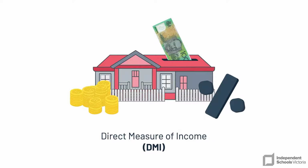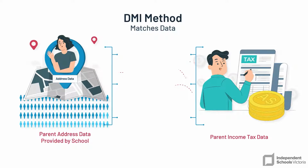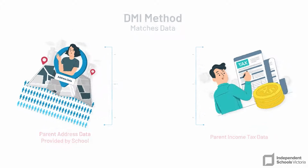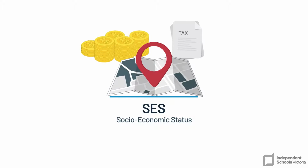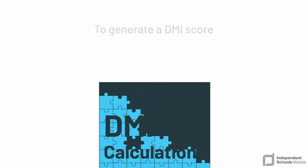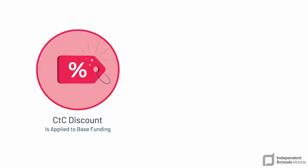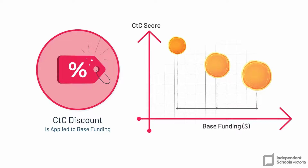The CTC uses the Direct Measure of Income method, or DMI, to create the score by matching student and parent data supplied by a school against the personal income tax data of the same parents. It replaces the previous Socio-Economic Status Funding System, or SES. The Australian government uses other methods to generate a DMI score when schools do not have enough information for a normal calculation. Once calculated, the DMI score is used to apply the CTC discount to a school's base funding allocation. A higher capacity to contribute for an independent school leads to less funding.